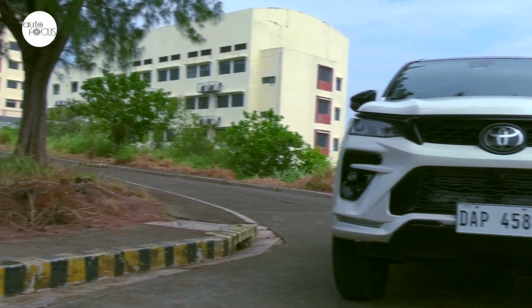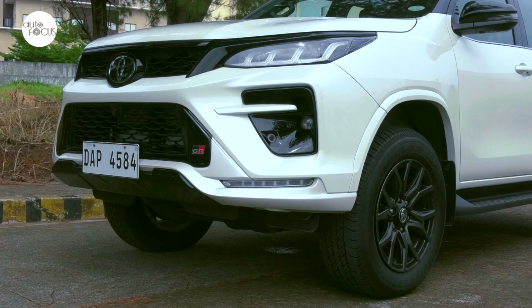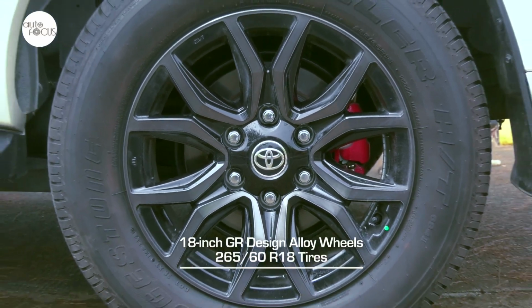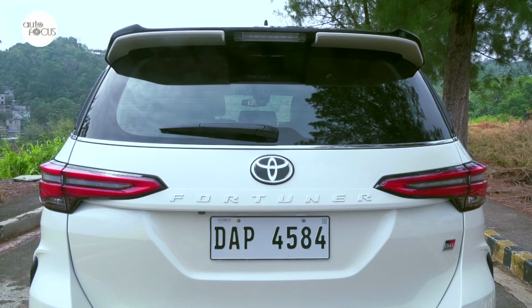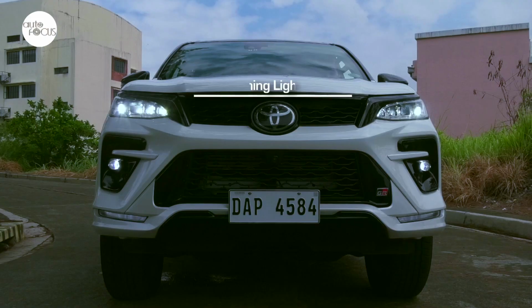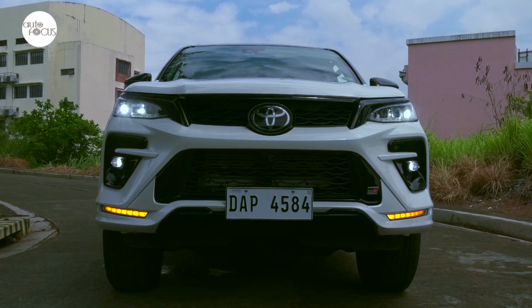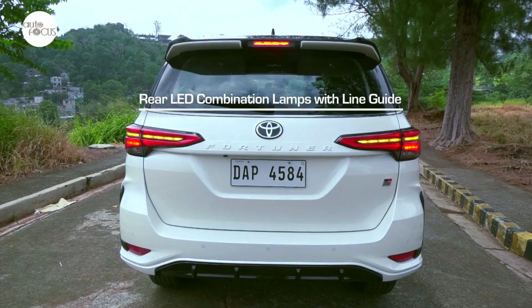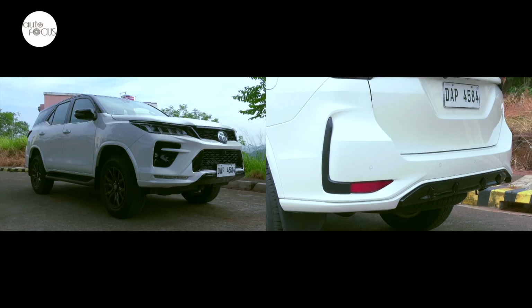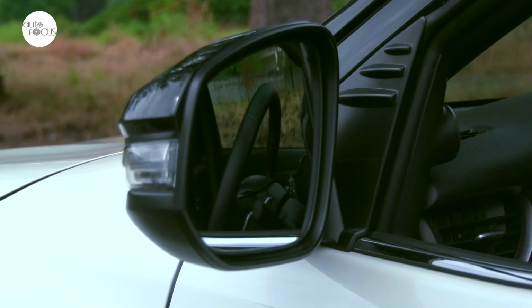The Fortuner GRS gets the full Gazoo Racing-inspired design treatment, starting with the GR badge on mesh-type front grille with the bi-tone finish, and the GR-designed 18-inch alloy wheels with the machine-cut finish wrapped by 265/60 R18 tires. It also comes with body-colored back door garnish and outside door handles, split-type LED headlamps, and LED daytime running lights with line guide, sequential front turn signal lamps, and front fog lamps, rear LED combination lamps with line guide, sequential signal and bulb light, black and chrome door belt molding, front and rear mudguards, roof rail and black outside view mirrors with Belkin lamp and power adjust in full.